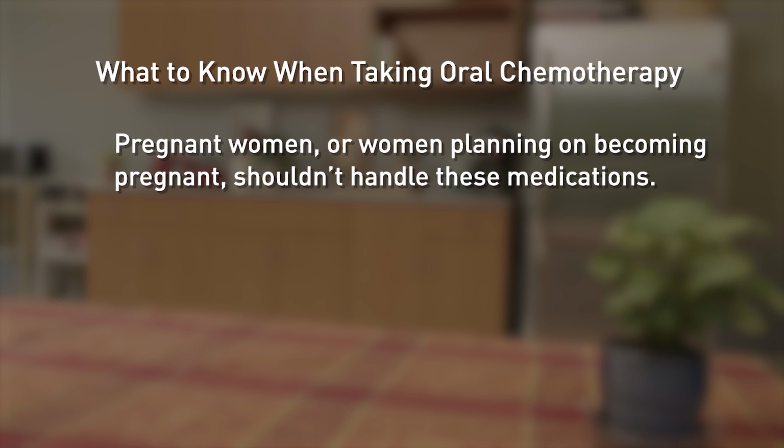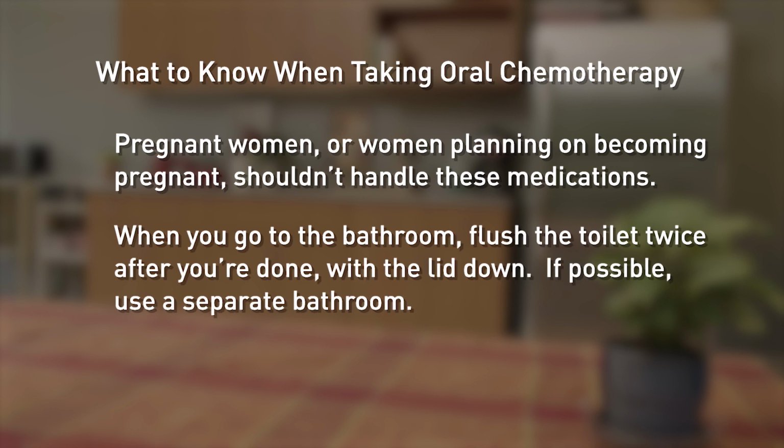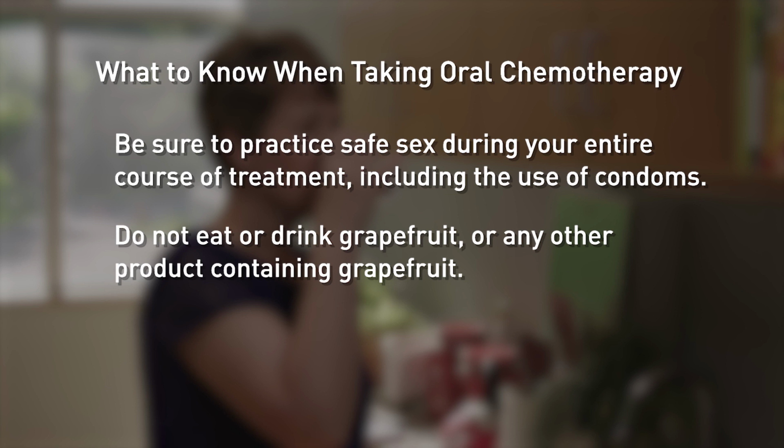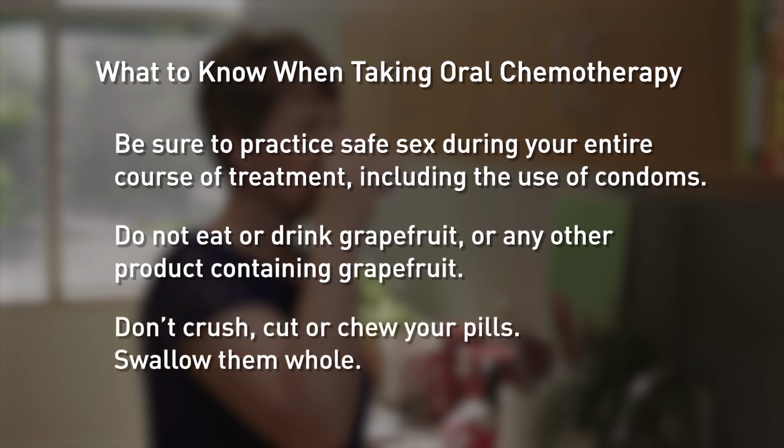Pregnant women or women planning on becoming pregnant shouldn't handle these medications. When you go to the bathroom, flush the toilet twice after you're done with the lid down. If possible, use a separate bathroom. If you are sexually active, be sure to practice safe sex during your entire course of treatment and use barrier protection like condoms. Don't eat or drink grapefruit or any other product that has grapefruit in it. Grapefruit can prevent your body from fully absorbing the medication. And don't crush, cut, or chew your pills. Swallow them whole. If you have trouble swallowing medicine, be sure to tell your doctor or nurse.